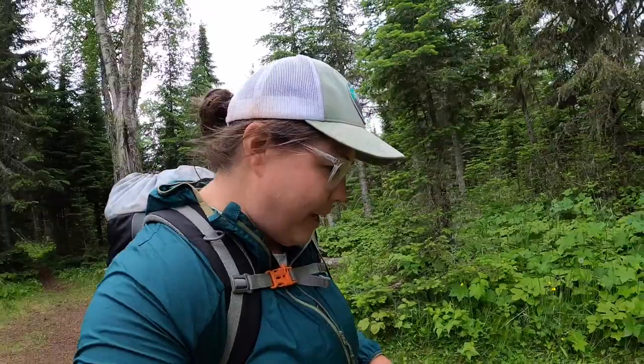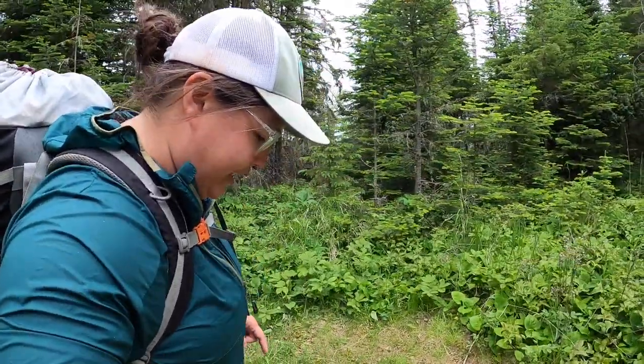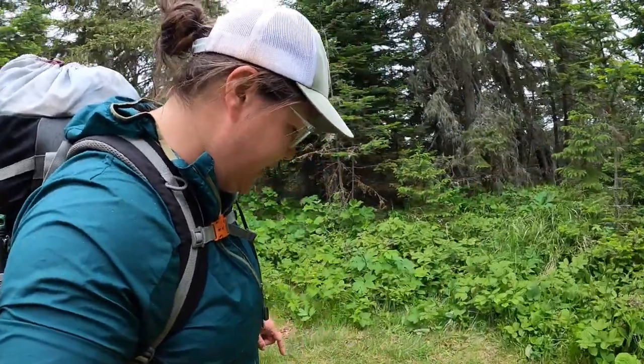Spot number 15 is where we're staying. This space looks really comfortable. I mean, as comfortable as it's gonna get. There is a little more urgency because it's raining, so I want to get everything inside the tent so I don't have to worry about it.